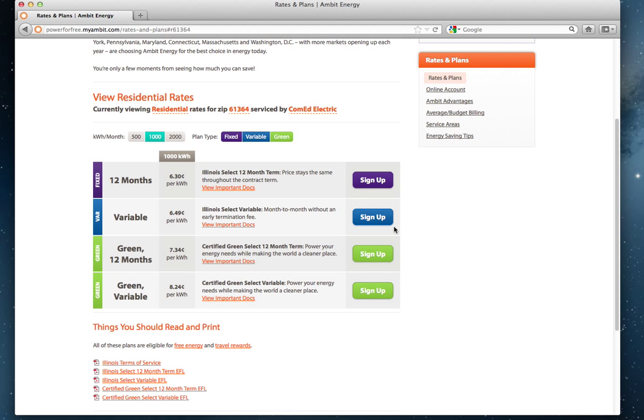The residential rates are all listed right here. Here are our various plans. Fixed is usually, as far as I know, always the lowest. Fixed 12-month term. The variable rate fluctuates a little bit, goes up and down with the market. And we've got the green plans, the windmills and the solar farms and stuff. But typically the fixed rates are always the cheapest. So we're just going to look at doing that today. We're going to click sign up now.